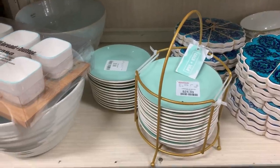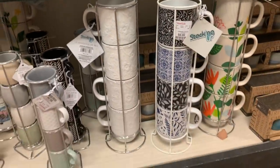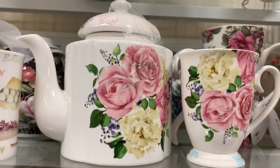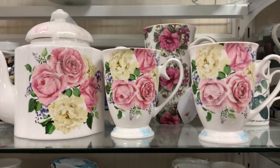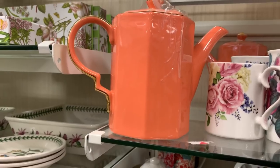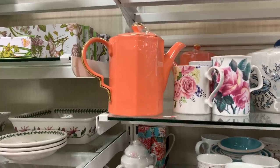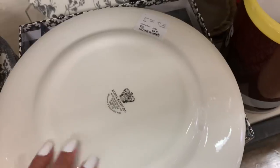They also have it in Tiffany blue. So here it is. I found the cups. So cute. I don't drink coffee, but this is pretty for flowers. You can always put some flowers in there.